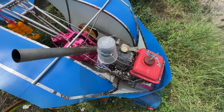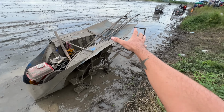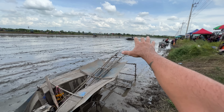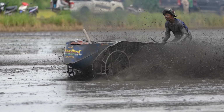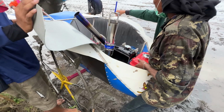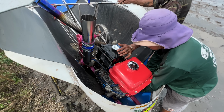And while they do have this body cladding here to attempt to protect the driver, it does not do much. As you can see, these guys are completely covered in mud. What is going on? Oh man, these guys got a titanium exhaust on theirs. Look at that. The titanium exhaust.